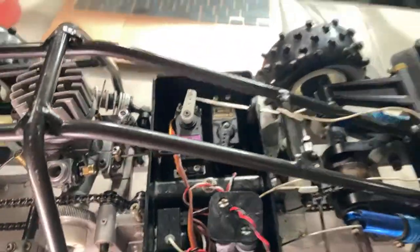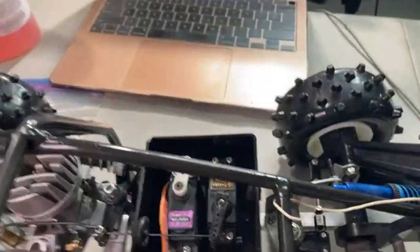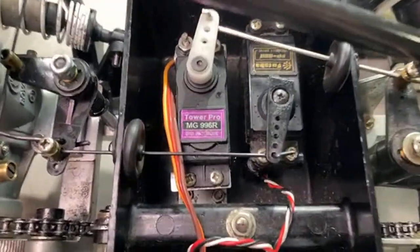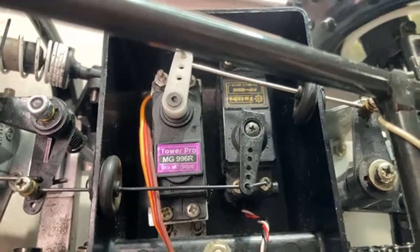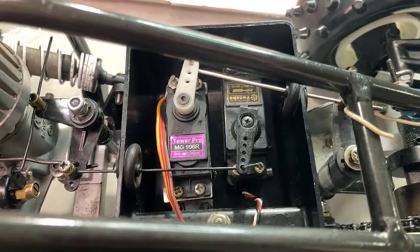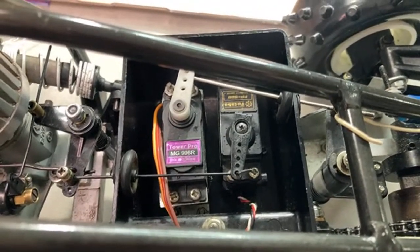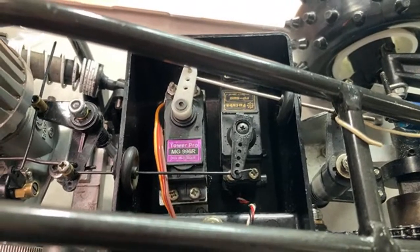The thing is, back when this car was new, you didn't have this Tower Pro servo, guys, it's a 13 kilogram servo. Think about it. In the 1980s, how much torque would your servo have had? Maybe 1/5 of this. Maybe 1/8 of this.